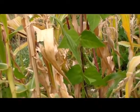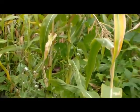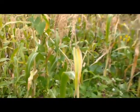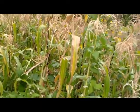Hope I'm getting my camera on the right stuff here. I can't see very good. Okay, I better stop complaining about getting old. It's just fine.